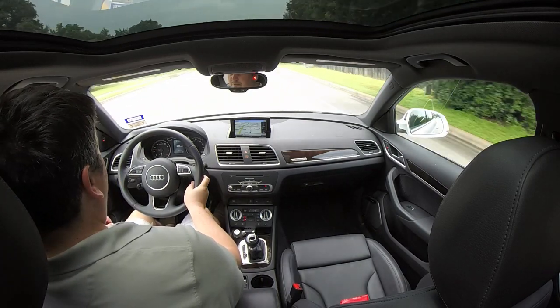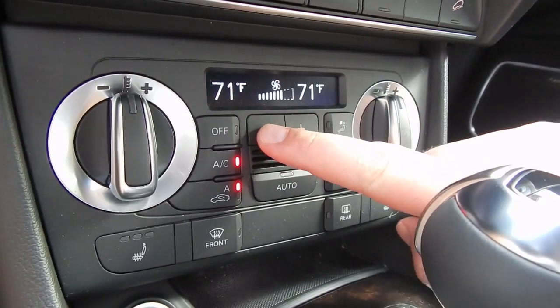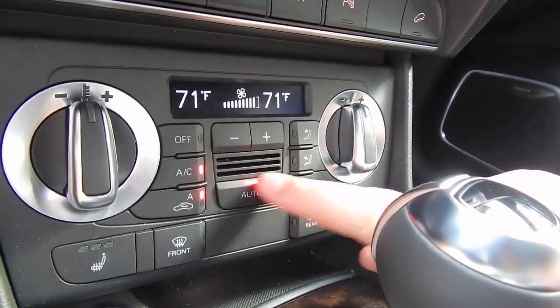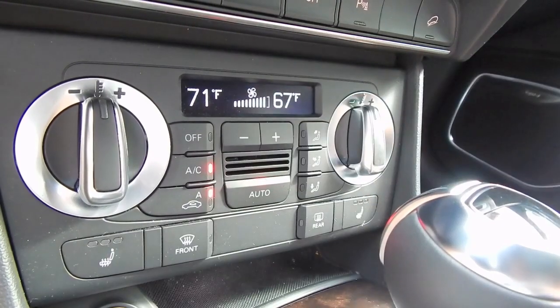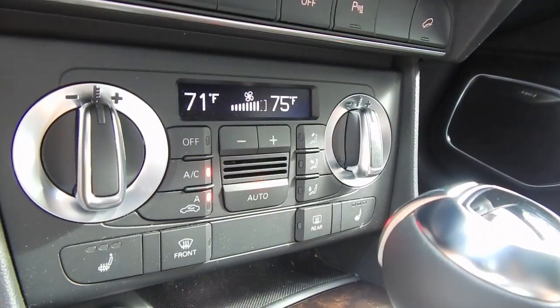I don't know why some people want to complain about it. This reminds me here of the TT, maybe the older A3. The dials themselves are very logical. They're large. I can see them. I can feel them. And the touch is great. The tactile feedback is good.